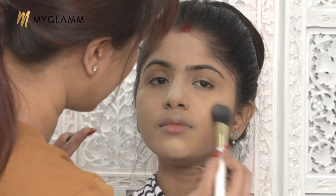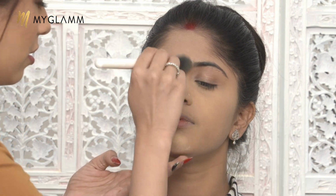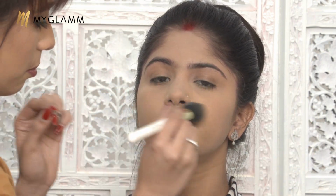And it's such a lightly, finely milled powder that it doesn't look chunky or artificial on the skin at all. It kind of just looks like your skin is glowing from within. You can't even see the individual specks of glitter in it at all. It's that finely milled, beautiful powder. So I have Glow to Glamour in shimmer all over her face.